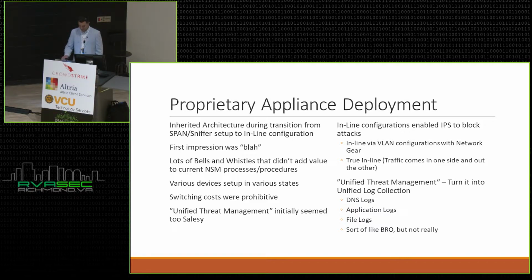But since then, I do like the fact that the inline configurations do allow IPS. You can do IPS on certain network segments to start out with. They use VLAN configurations. Again, I'm not a network engineer, but this is pretty cool. I thought this was kind of magic when I saw it, but network engineers are just like, blah. Or you could do true inline, where you plug one wire in one interface and plug another in the other, and it goes to the device itself.